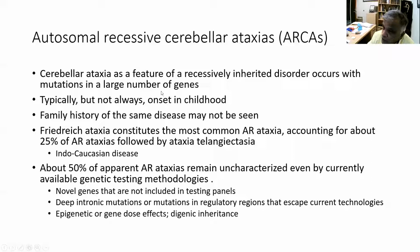So recessive ataxia occurs with a large number of genes. Typically, this is onset in childhood. One of the differences between degenerative ataxia and things like Alzheimer's and Parkinson's is that the age of onset of ataxia can be very wide, from childhood, little babies, young people, older people. That's because a lot of them are genetic, and many of the recessive ataxias come on in teenagers and younger children. Family history may not be seen because you need both copies. Friedreich's ataxia is the most common autosomal recessive ataxia that we see. In large series, maybe about a quarter of the autosomal recessive ataxias are Friedreich's.